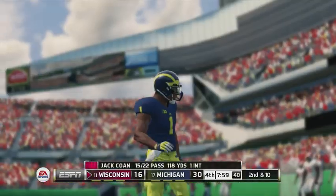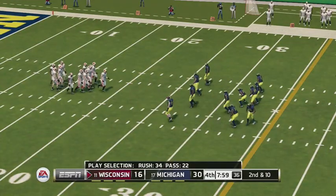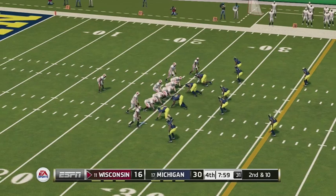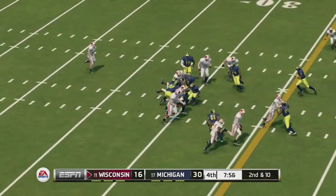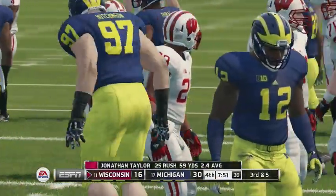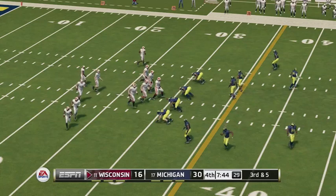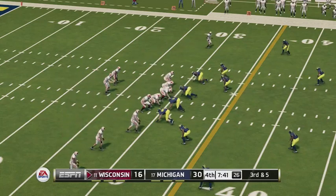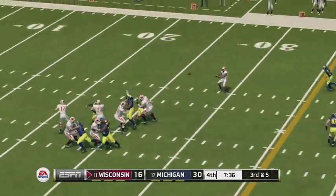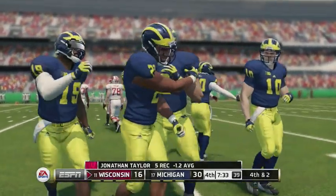Strike to his receiver, no good. From their own 25-yard line, it's second down. Nice run there. A 5-yard pickup by the halfback on the misdirection. That'll make it 3rd and 5. There's a strike complete. Tackle at the 33. That's a gain of three on the play.